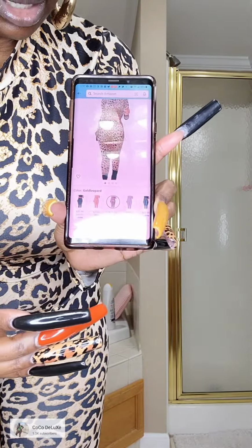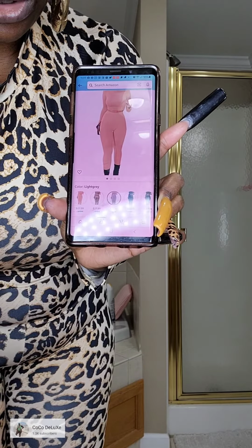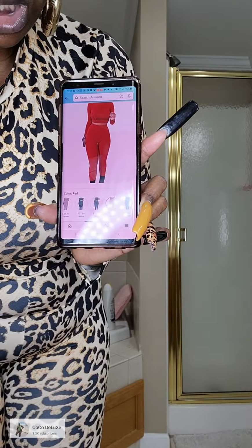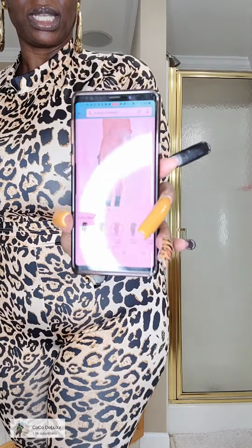So let me show you the different ones they have for the two-piece set. Of course, you saw the black one. They've got nude here. They've got the heather gray. I like to call it heather gray, but it's called light gray on the website. Red, my favorite color. Actually, for the two-piece set, the only style or print they have is this one, and the other ones are just colors. They've got blue, red, olive. Ooh, look at the olive. I like that olive. I'm definitely going to order that nude color though. That camel color, I'm feeling her.